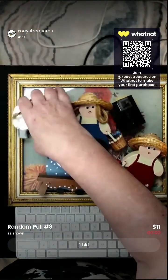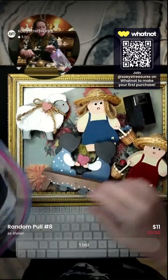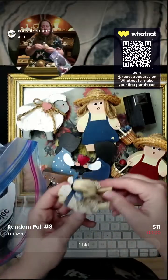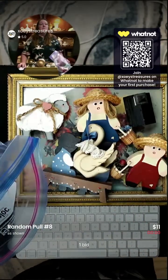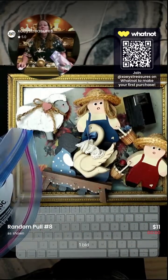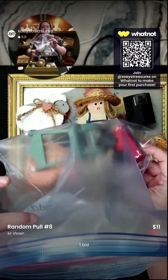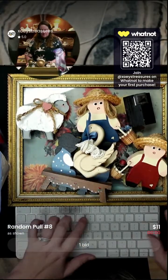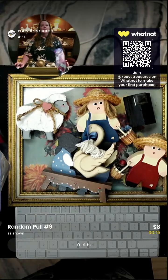Oh, he's doing this one. Never know what camera my husband's picking. So you get 1, 2, that's 5, 6, 7, 8, 9. You get a little swan in there. So you're going to get the whole bag. You get everything that's in here. So the whole bag. And that's going now.